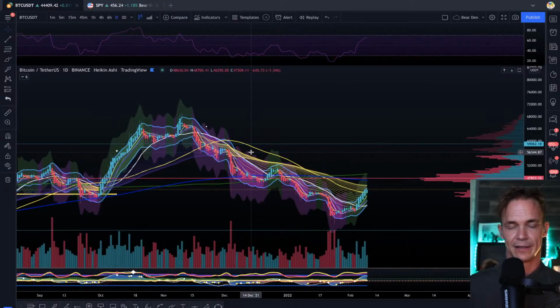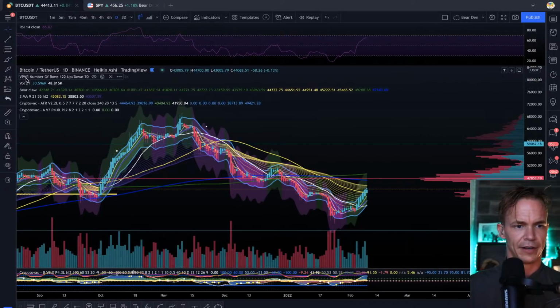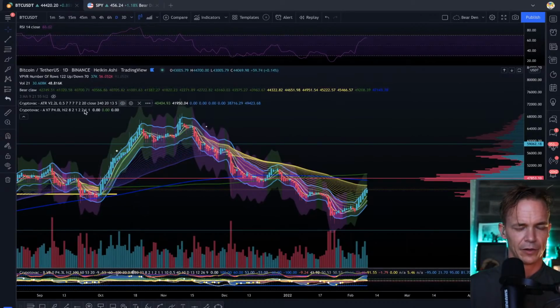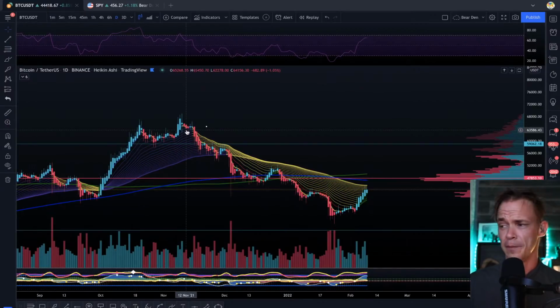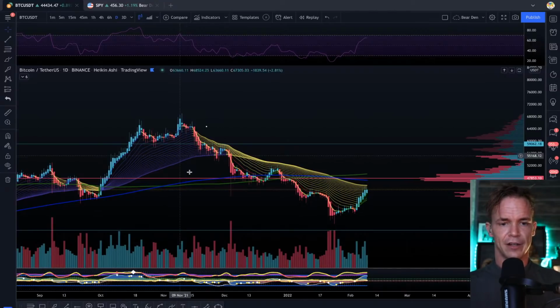So we have a stacked exponential moving average, which, let's go through these one at a time so it's a little cleaner. Okay, we'll get rid of this one. We'll get rid of this one. And we'll get rid of this one. Okay, this is the bear claw. If you are in TradingView, you can find this. It's a free indicator that we give away. It's a stacked exponential moving average and two simple moving averages represented by the blue and the green line here.